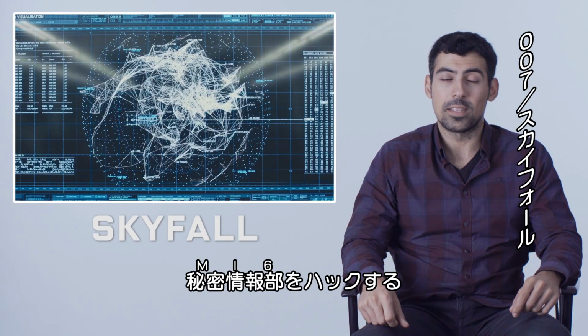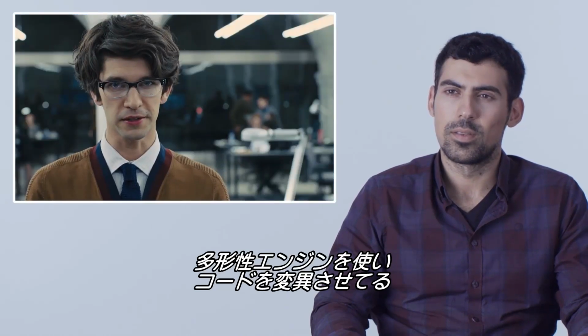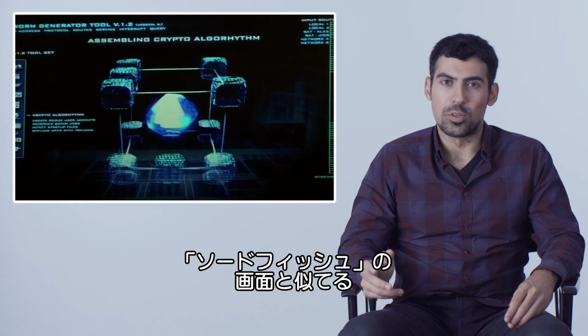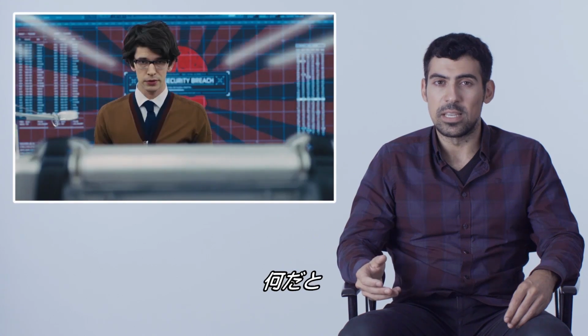Skyfall, MI6 gets hacked. He's using a polymorphic engine to mutate the code. Whenever I try to gain access, it changes. It's like solving a Rubik's Cube that's fighting back. The 3D graphics here are similar to what you see in Swordfish. They're not really representative of anything you'd actually see.